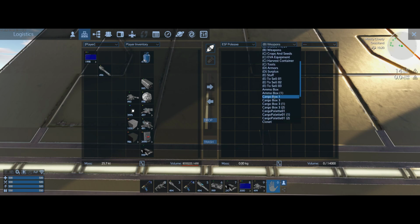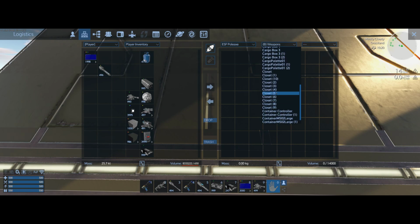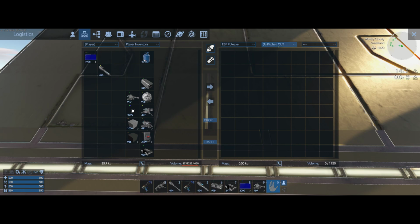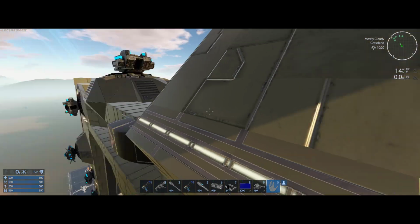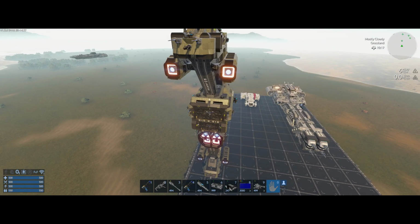It's nice to see a lot of them labeled on the top side, for your primary stuff. I couldn't exactly tell you the total amount of storage in this ship. I would have to add up all the numbers. It definitely does have some pretty decent storage, crops and seeds, and it looks like it probably was used in game, I bet too. So anyway, very cool creation, very unique and creative.